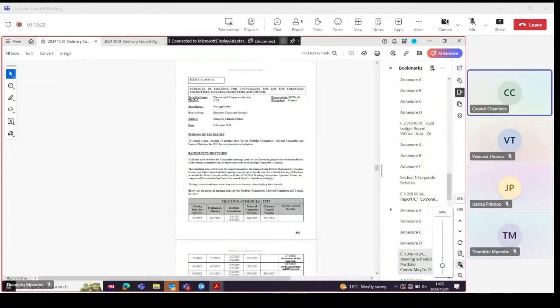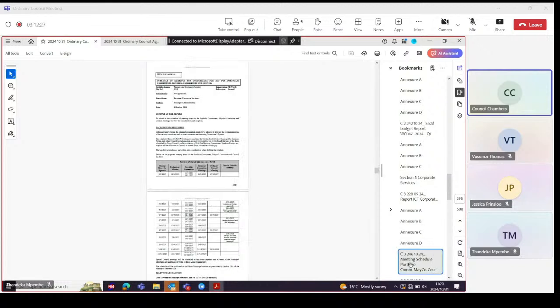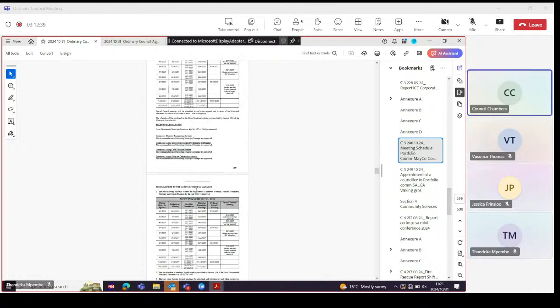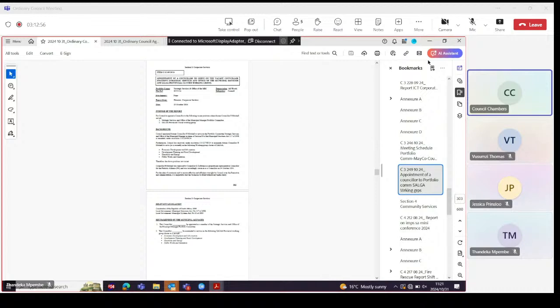C/3/246/10/24, schedule of meetings for councillors 2025 for portfolio committees. Mayor. Item is confirmed. Madam Speaker, I propose to go with the recommendation. Councillor Mangaba. Seconded, Speaker, with a special note that MPEC meetings must also be included in this schedule. Beyond that, yes, the second recommendation. Thank you very much. Moving to the next item.